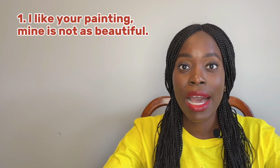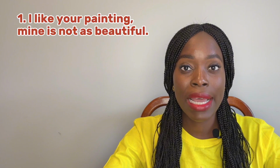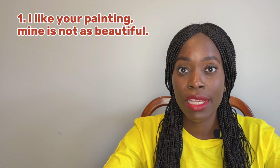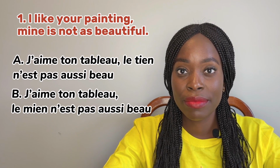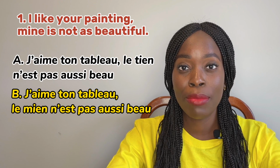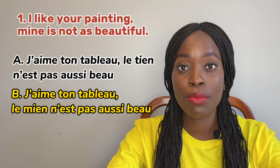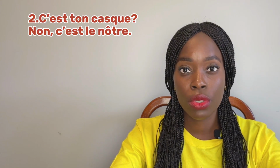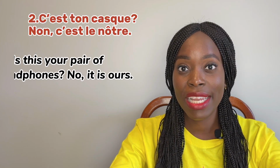Number 1, I like your painting. Mine is not as beautiful. Which is the correct option? Is it A or B? J'aime ton tableau. Le mien n'est pas aussi beau. Number 2, c'est ton casque? Non, c'est le nôtre. Which is the correct option? Is it A or B?